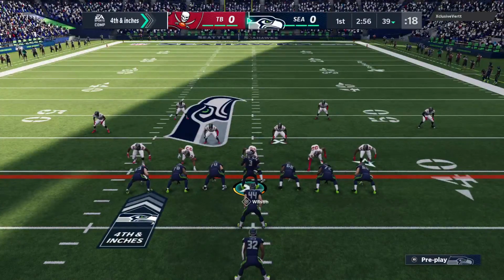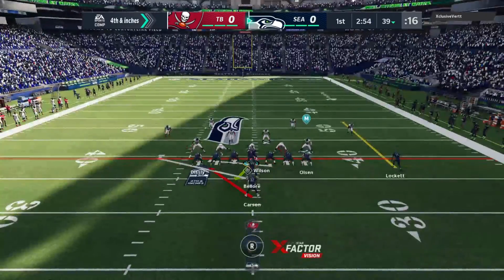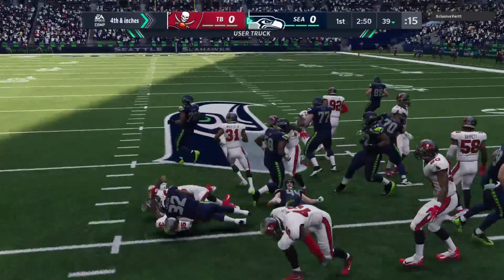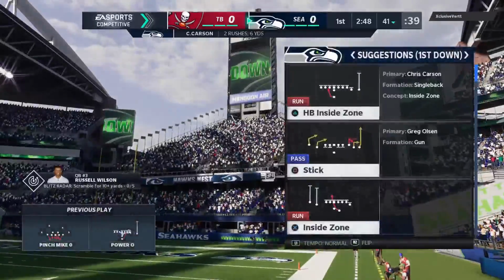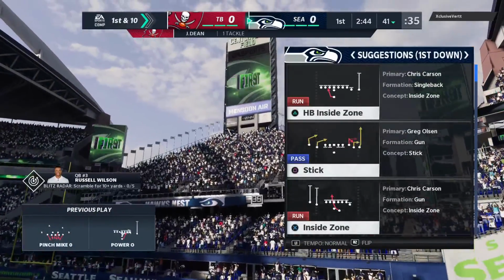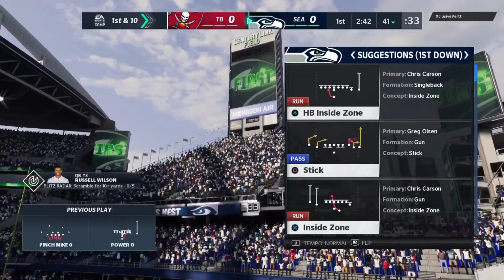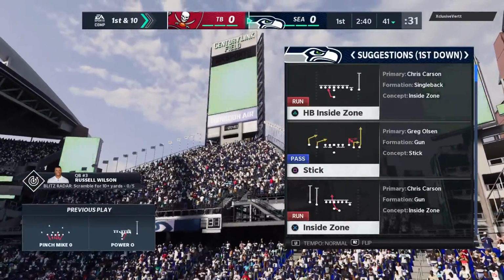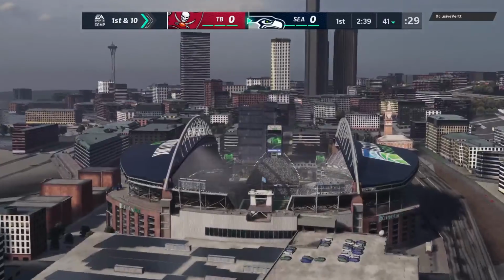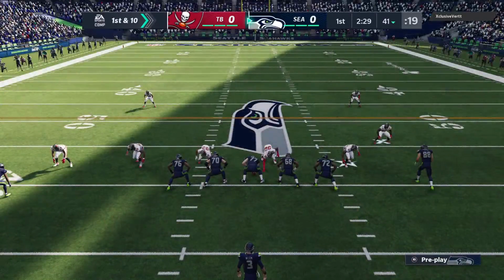So in their own territory, but they only need a few inches, so they're going to opt to go for this thing. We'll see. Maybe a surprise pass or run. What will they do? We're about to find out. 4th down. They only needed a few inches, but still some anxious moments there, but they do convert on 4th. 1st and 10 at the 41-yard line.